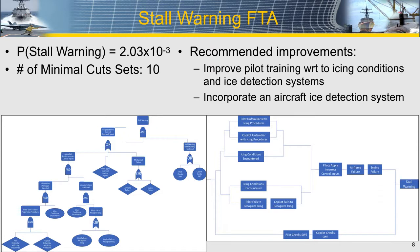All right, so the first FTA, the stall warning. See the FTA on the bottom left, the RBD on the bottom right. So we calculated a probability of the stall warning occurring, as you can see, 2 times 10 to the negative 3 per flight hour, with a minimal number of minimal cut sets as 10.